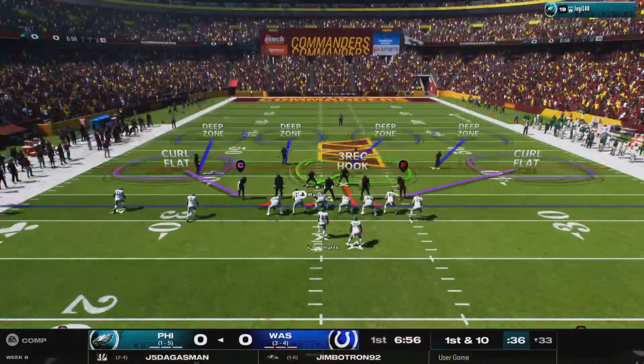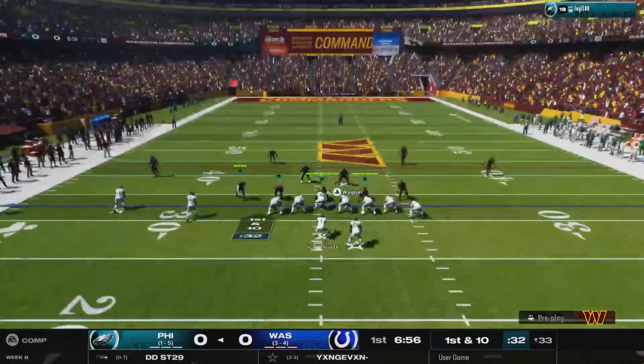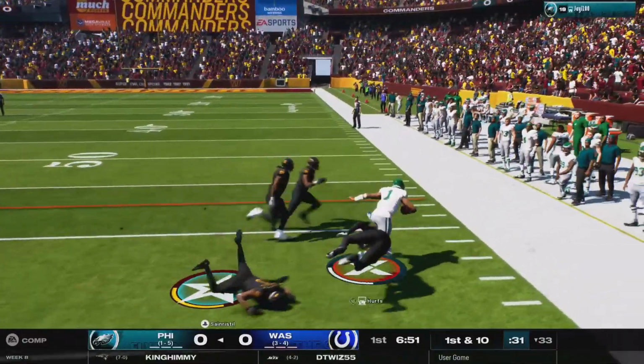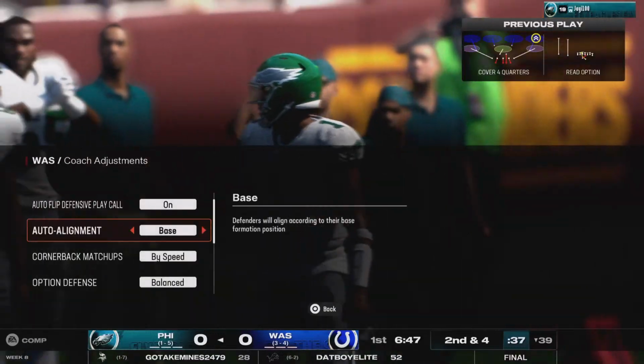All right, let's get this show on the road. It is 1st and 10. Drive starts with an option, right side. Give him around 6. That's going to make it 2nd and 4.